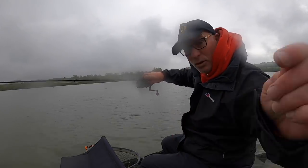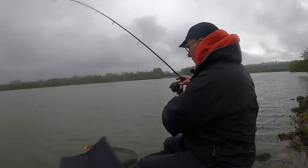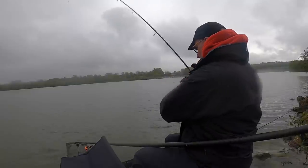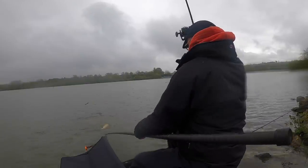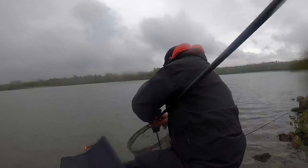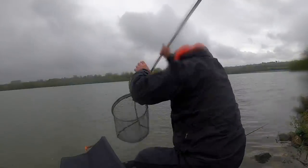As you can see, I've got my coat on now. I apologise, camera lens. Been raining a little bit. Fish has got no tail. Another double.